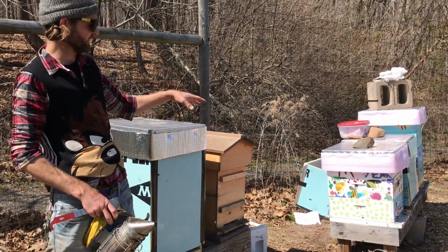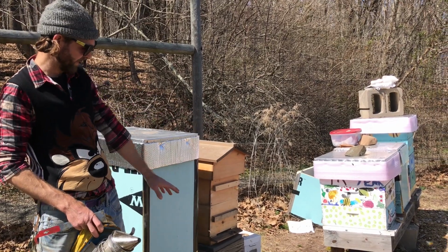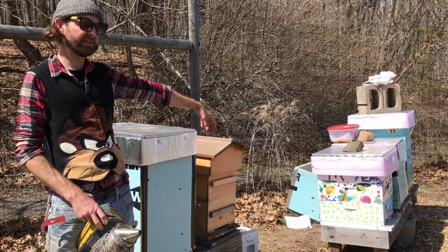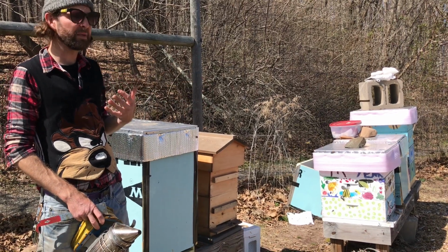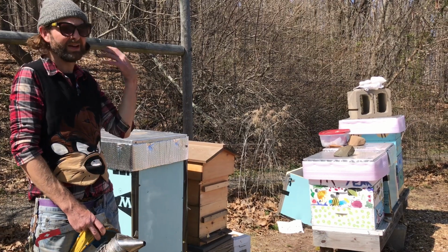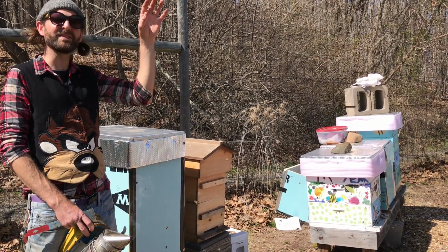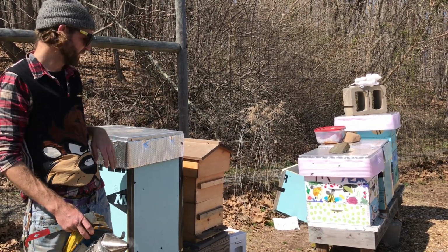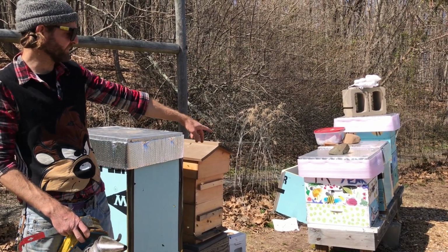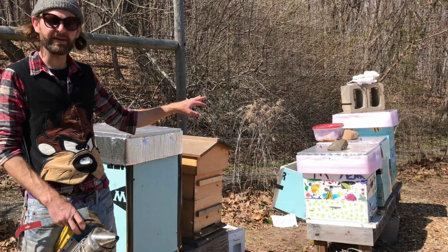I think the reason that there's much more activity in some of the hives than others is that, as you saw, that's a very small cluster of bees. So at this point they are probably just trying to keep the babies alive and keep their warmth together, and they might not have the same resources to send a lot of bees out to forage, but we'll see. Hopefully we didn't set off a whole frenzy when we opened that up.